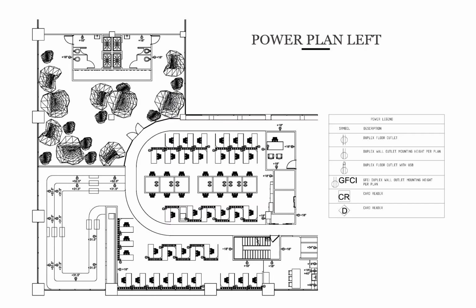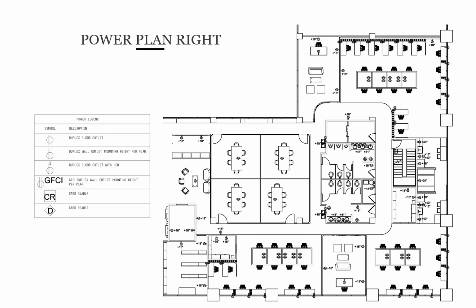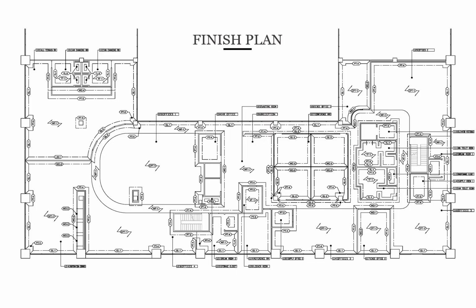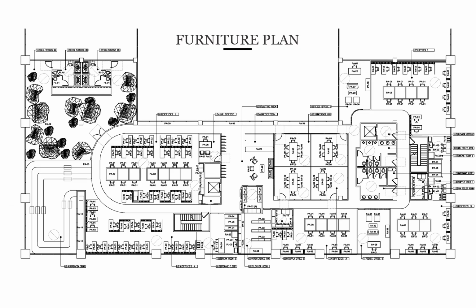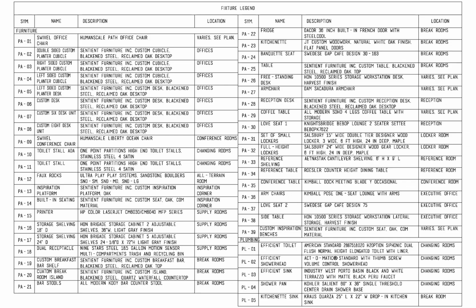Here's the power plan, the finish plan. Here's all the finishes. The furniture plan with all the furniture tagged. And here's the fixture legend.